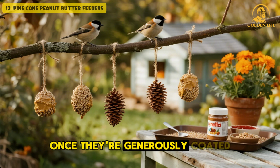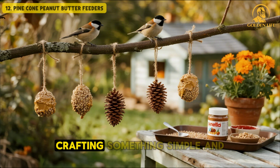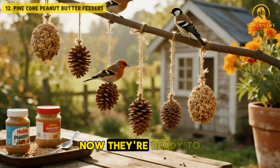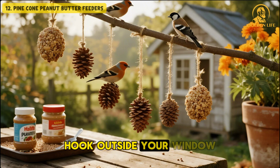Once they're generously coated, roll the pine cones in birdseed, pressing gently so it sticks. You'll feel like a child again, crafting something simple and sweet just for the joy of it. After they're coated, tie a loop of string around the top of each cone, using a bread tag if you'd like for an added rustic charm. Now they're ready to hang from a branch, a fence post, or even a shepherd's hook outside your window.